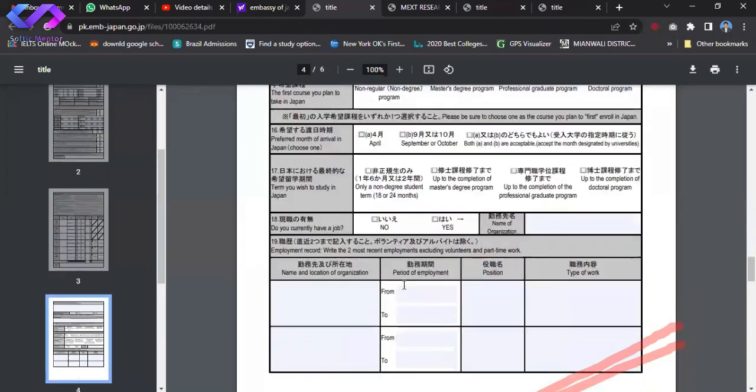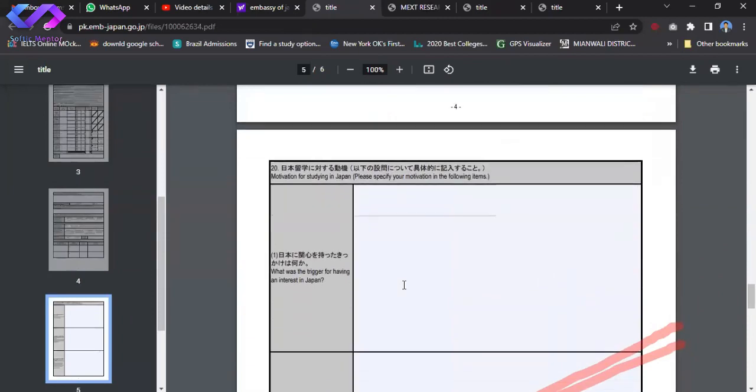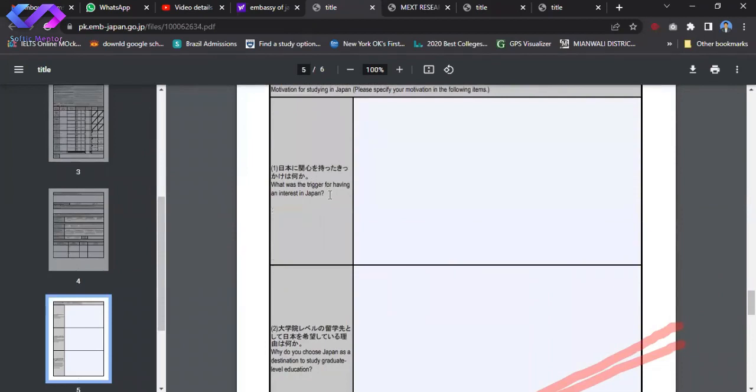Do you currently have a job? Yes or no? If yes, then you have to submit the employer recommendation certificate as a recommendation letter as well. What was the trigger for having an interest in Japan? It is the same question as I mentioned, but it has quite a big space. It means you have to fill it in a lengthier, more interesting way.